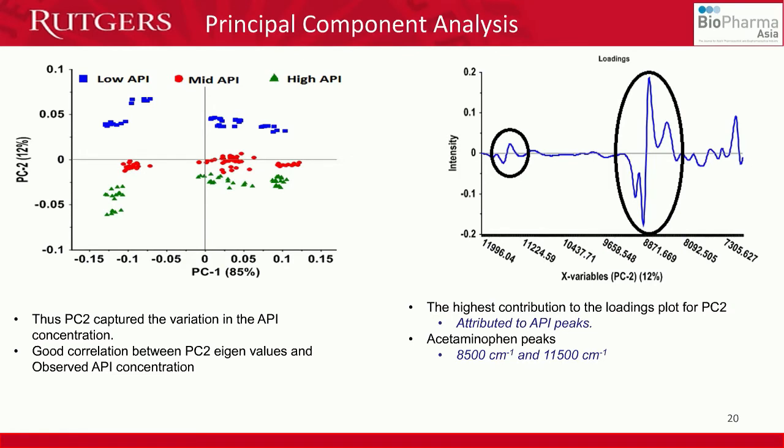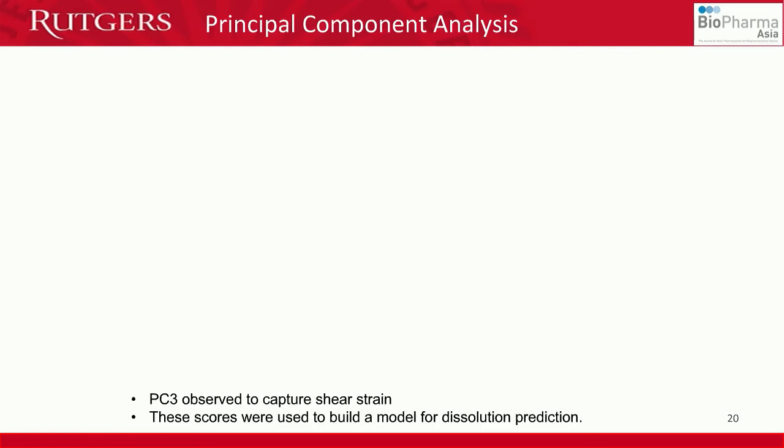Then we went ahead and looked at principal component 2, which was very nicely able to capture the variation in the API concentration. This was also verified by looking at the loadings plot for the NIR data, where you see that the absorbance is highest in these two regions, which correspond to the API peaks, the acetaminophen peaks. We were also able to see that my PC3 captured shear strain.